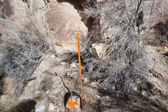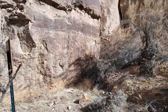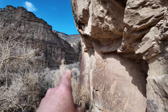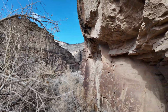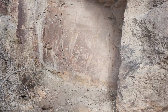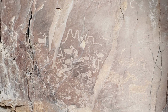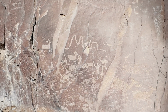So, this has been newly marked since I was here last. Kind of an obvious one. No trespassing. Guy's got a cabin sitting right back there. Completely off grid. So we're going to stand here on this side of the no trespassing sign. We're going to look at the last panel we got here. It's got a straight horned deer. It's got your shaman, it's got your squiggly lines, it's got your bighorn, and then it's got your obligatory modern graffiti.